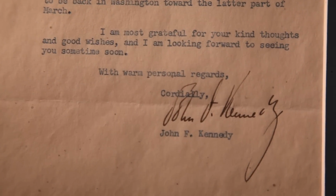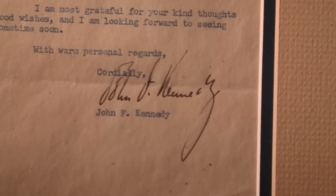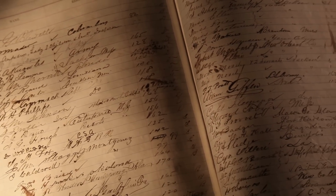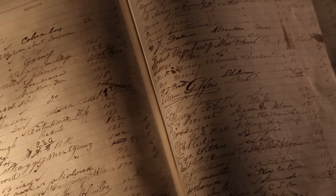The manuscript collection is diverse and covers all periods represented in the collection, from contracts to authors to presidential autographs to letters and diaries relating to the Civil War, and Alabama business records and family archives. It's just a remarkable group of primary historical materials.